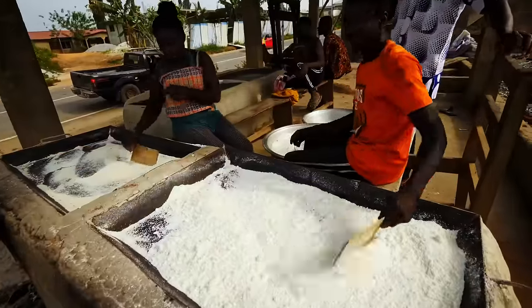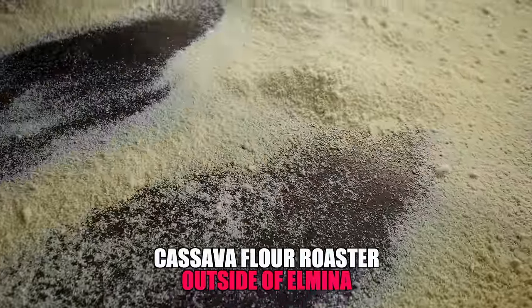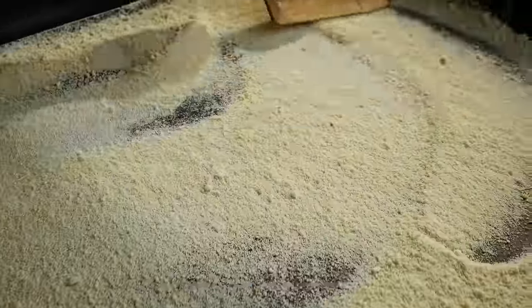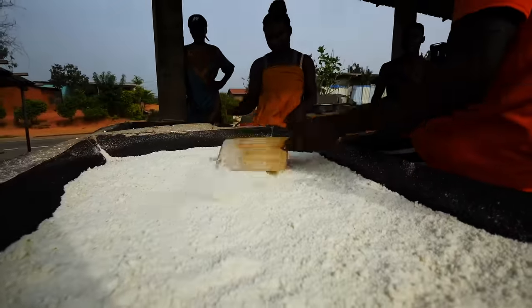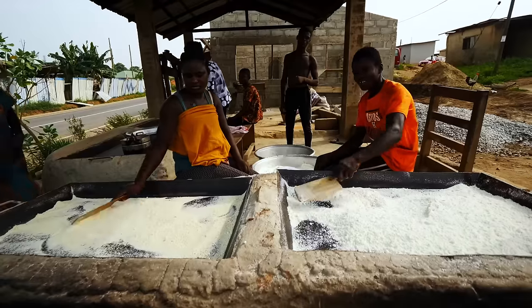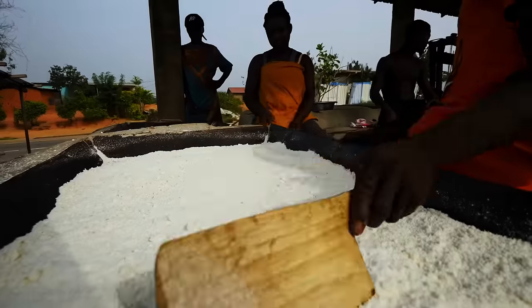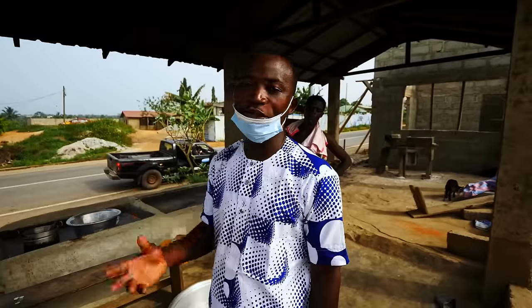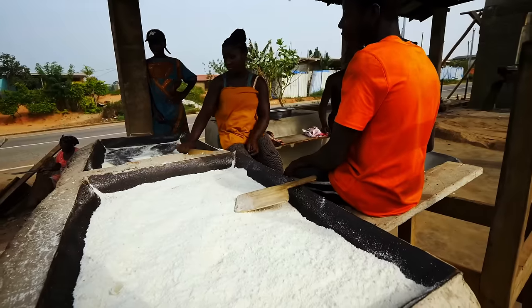Whenever you are eating the red bread, they add some white flour. And I said it's from cassava dough. So this is the cassava dough, and they are roasting it. Roasted cassava dough is what we call gari. It goes with almost all the food. Today we ate wache. On top of the wache, they add gari.